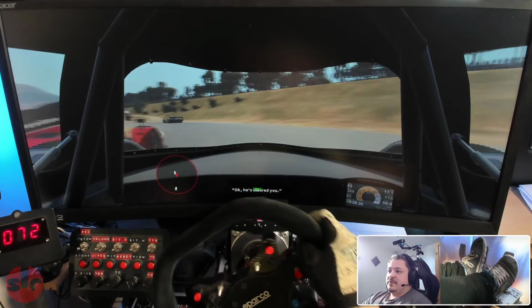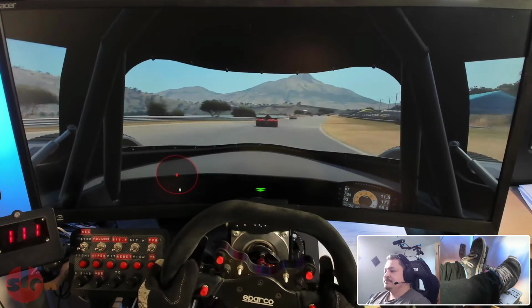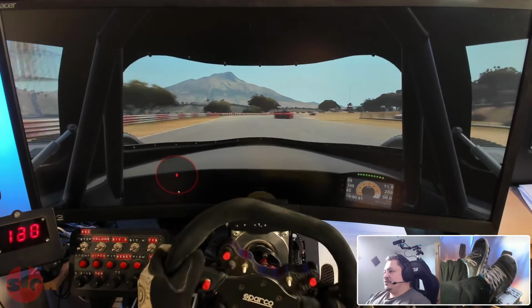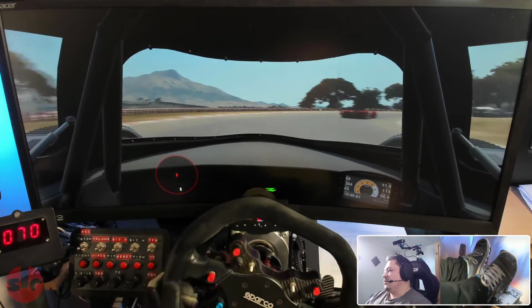But I know I'm making many more mini corrections because I can feel the car when you're going around the corner and trying to put the throttle down. It's not linear, is it?